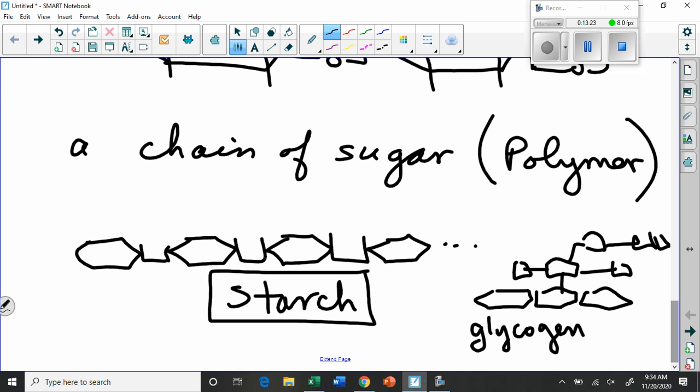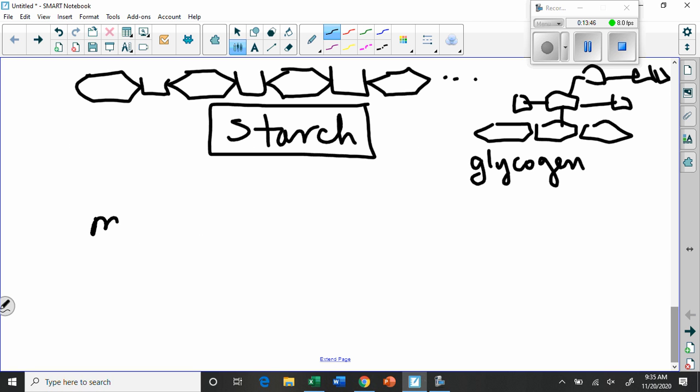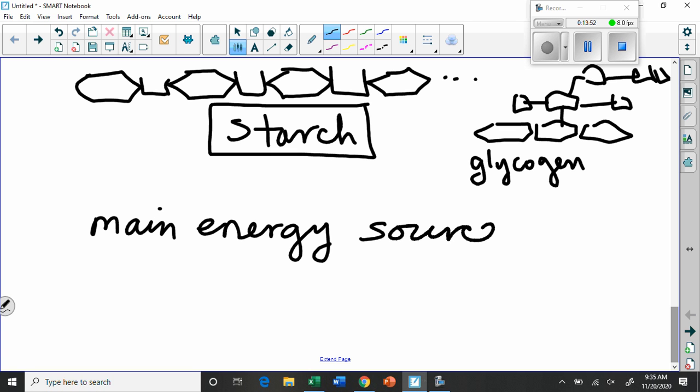And typically, your body will store sugar like this temporarily if it's going to be used quickly. Your muscle cells have a lot of glycogen stored up in them because they're going to use it very quickly to make energy when you move and exercise. So those are the carbohydrates, essentially. They're sugars. Okay? And therefore, energy. They are the main energy source for animals. Obviously, plants do not burn up glucose.